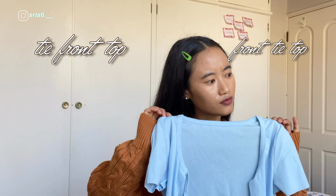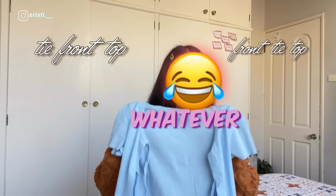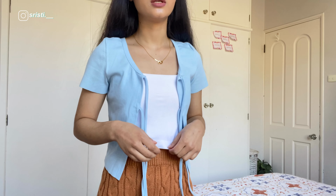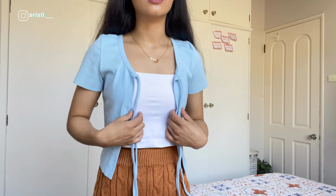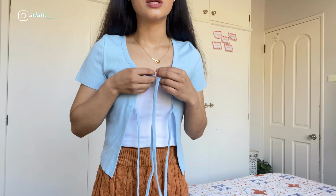So this is a front tie cardigan or front tie top, whatever. This is so nice. I really love the color. You can't say no to baby blue color. I'm just wearing this white inner from inside because I'm not really used to it. Like this part is open. It doesn't look like clothes you wear so openly. So I feel a little bit awkward, but it's up to you.